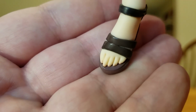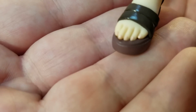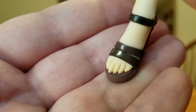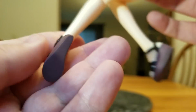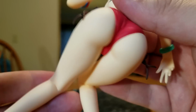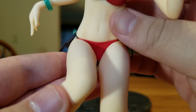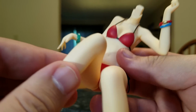And it actually looks like they tried to sculpt the toes individually. Didn't completely succeed, but it's more effort than a lot of figures put into the toes. Nice behind the knees. And from the front to crotch, it's just flat. It looks good. It's simple.